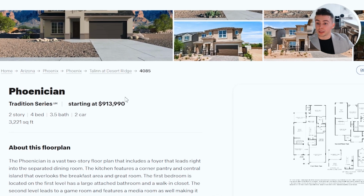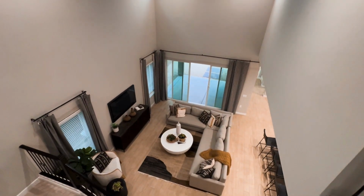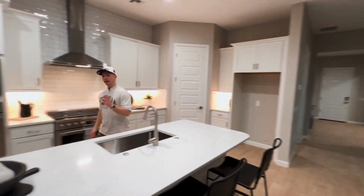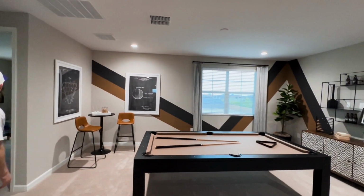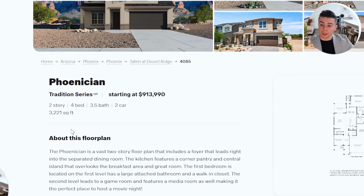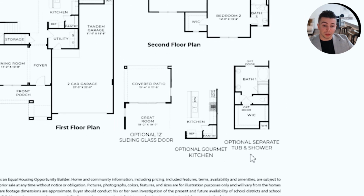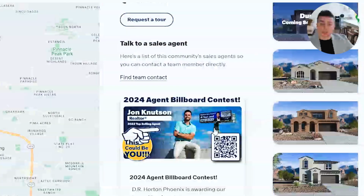The second floor plan we'll take a look at is going to be the Phoenician with a starting price of $913,990. So these specs are typically going to be spec'd out with $50,000 to $75,000 in options plus a lot premium, typically getting it $100,000 plus over the base price. This floor plan is going to be 3,221 square feet, 2 stories, 4-bedroom, 3.5 bath, and a 2-car garage. The specs could come with an optional gourmet kitchen, a separate tub and shower, and an optional 12-foot sliding glass door. So where's the opportunity?